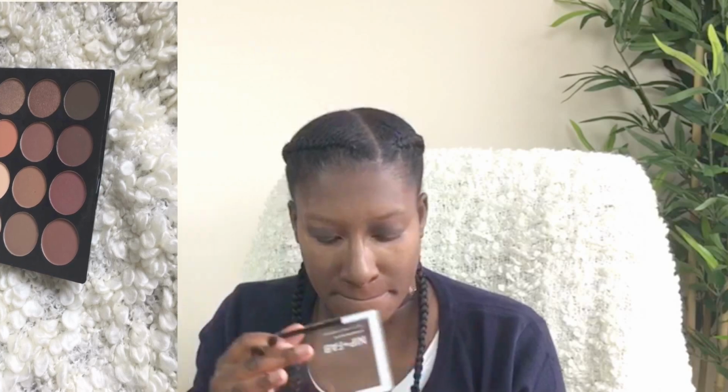So now I'm using this Embark eyeshadow. I'm experimenting here, but I really get quite a bit on there because I'm quite dark, so. We have Nip and Fab. Sleek. Brow Kit.